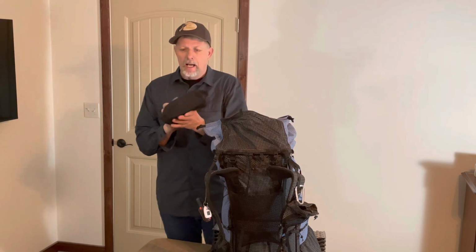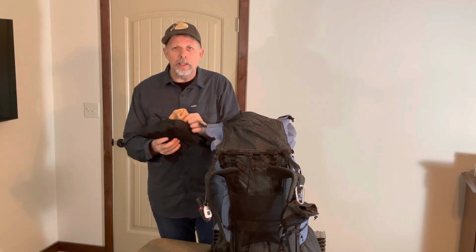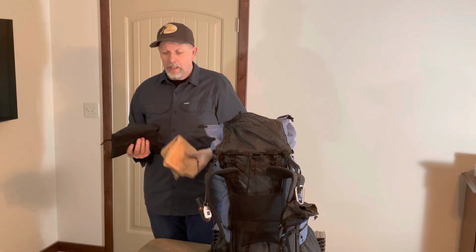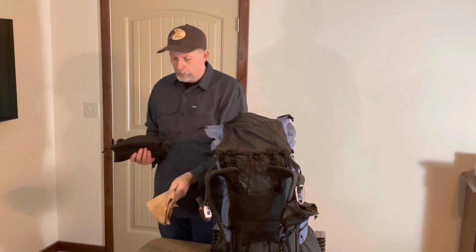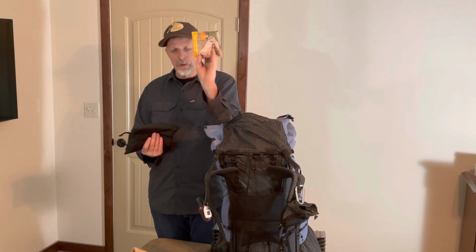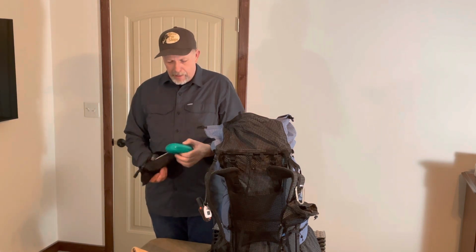So in this pouch here, I have my toiletries. Another little luxury item is an actual cloth towel, a small one. A lot of people just use the handkerchiefs. I've done that, and they work great, but this absorbs, and it's just a little bit of creature comfort there. Also have some moleskin for blisters, some alcohol pads.